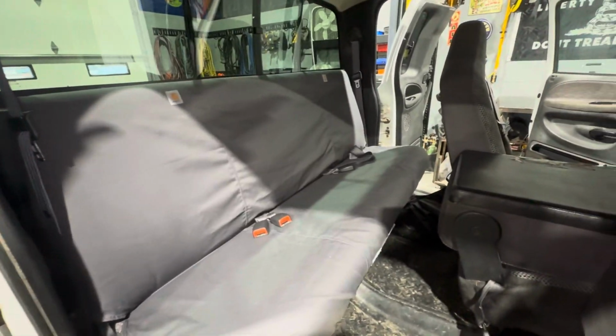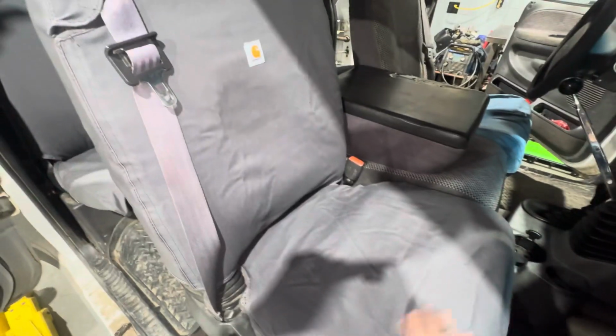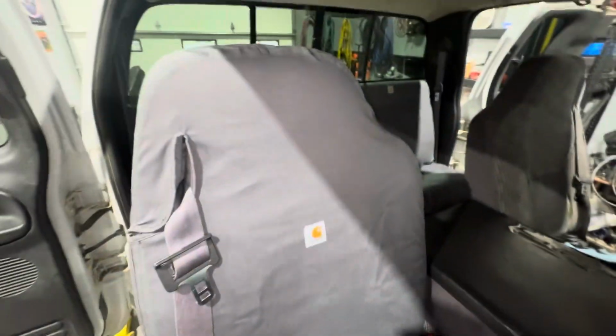Hot dog, son. This fits real nice. Super tight. Not really fun to put on, but super thick. Don't have to worry about scratching them. Now let's do the front seats. Man, real nice. Super tight fit. Real nice.